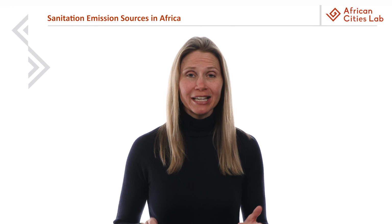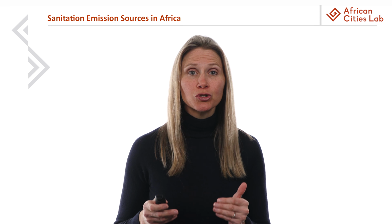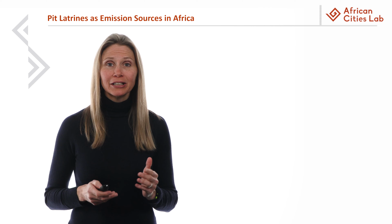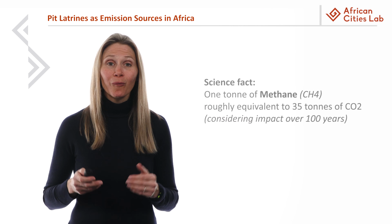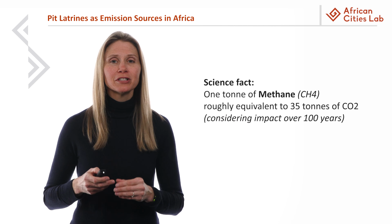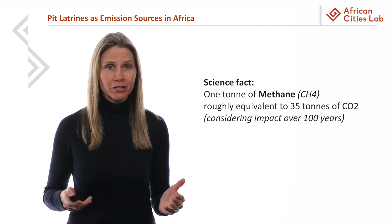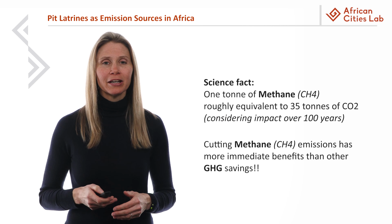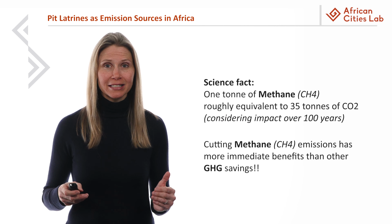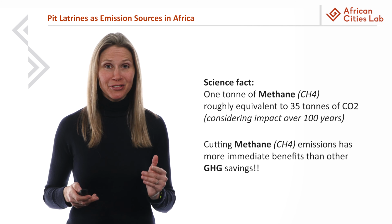The severe danger is that methane has a high global warming potential and is relatively short-lived compared to CO2, or carbon dioxide. I have a little-known science fact for you. 1 ton of methane can be considered to be equivalent to approximately 35 tons of carbon dioxide when looking at its impact over 100 years. Thus, cutting methane emissions has more immediate benefits than other greenhouse gas savings. This is great news in how curbing sanitation emissions can make a huge impact.